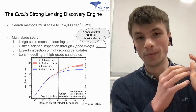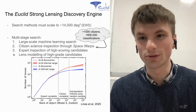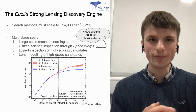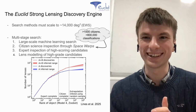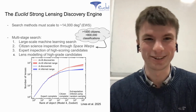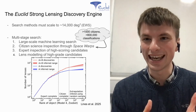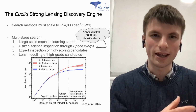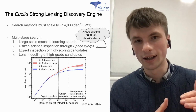So after the machine learning search, we then did a large-scale citizen science inspection through the dedicated strong lens project Space Warps. This is hosted on the Zooniverse platform, like Galaxy Zoo. For this, we were delighted to have more than 1,000 citizens taking part to classify strong lenses, and we got over 800,000 classifications of these images, which was honestly really exciting to see all that data coming in, and the citizens really engaging in Euclid data and strong lensing science as well.